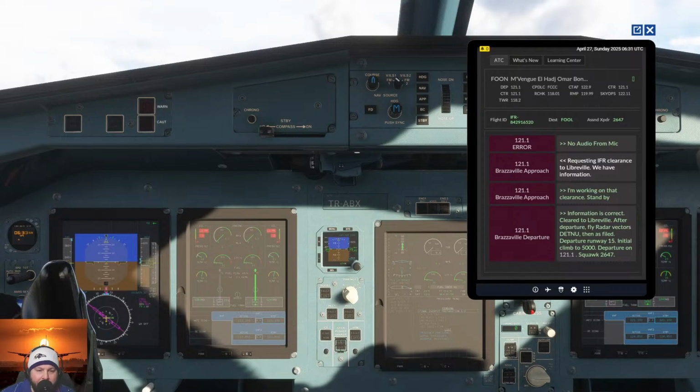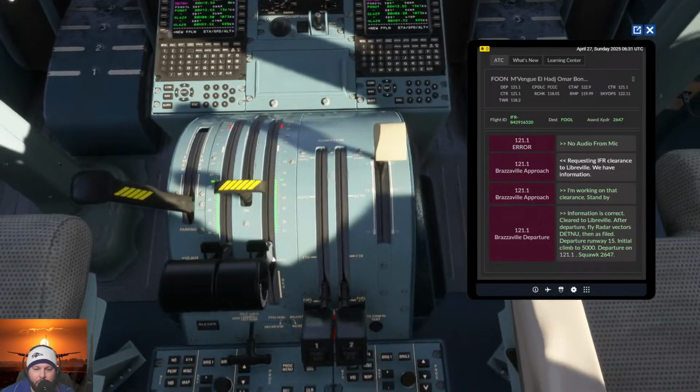Departure on... I am going to put on the APU decimal 1 in case we do an actual pushback.